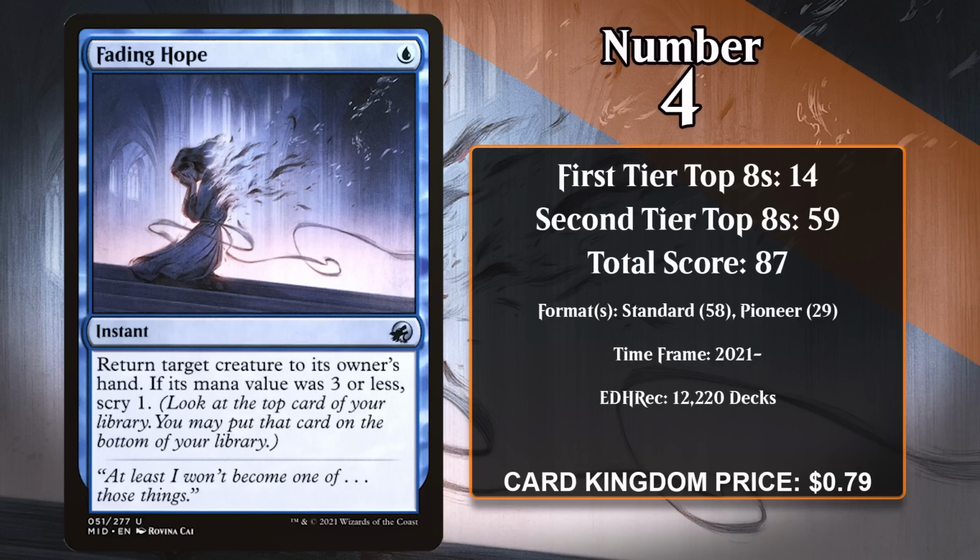Paying 1 to bounce a creature tends to be a pretty nice deal in many decks, and notably, you can use this on your opponent's creatures or your own. Bouncing tokens can be particularly nice since they will disappear entirely, and you'll always get to scry when you bounce one.